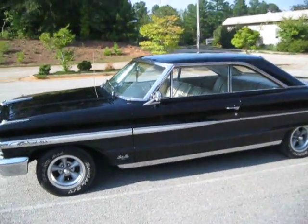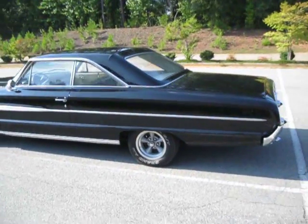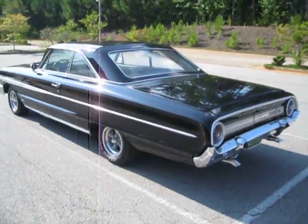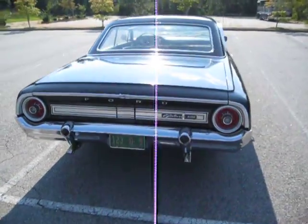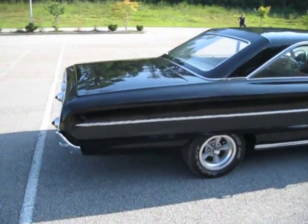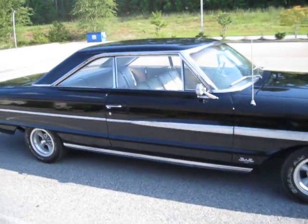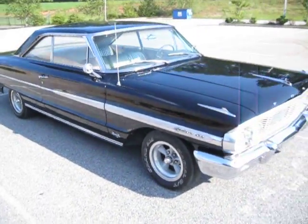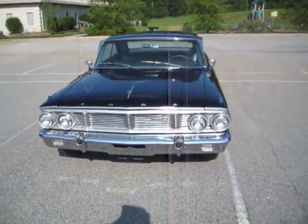Super fine. Z code 390, original 4-barrel carburetor, Cruise-O-Matic transmission. I'm just doing one last walk around on it just to show you. You can see the reflection of the trees on that. Somebody's going to just be in love with this car. It's going to be a great drive.